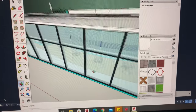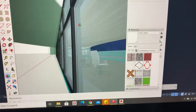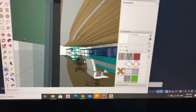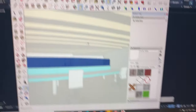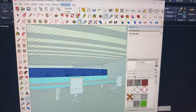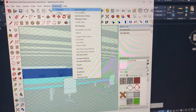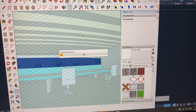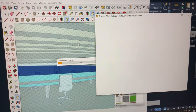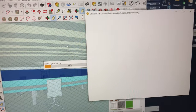Guys, guess what? I'm actually having a problem right now. Tomorrow is our deadline and my Enscape won't work. I don't know why or I don't know how to fix this. God help me.